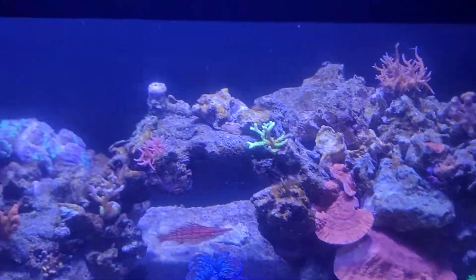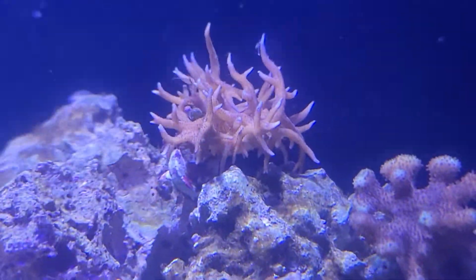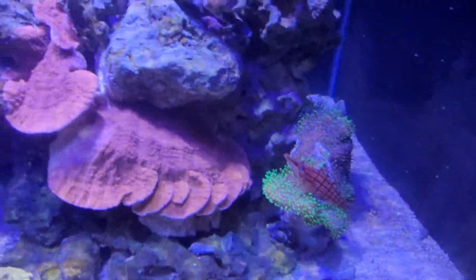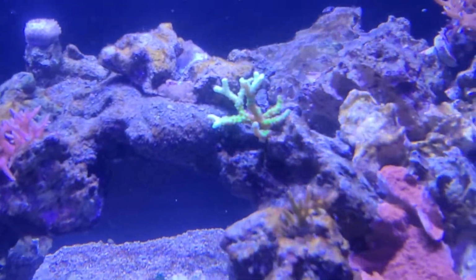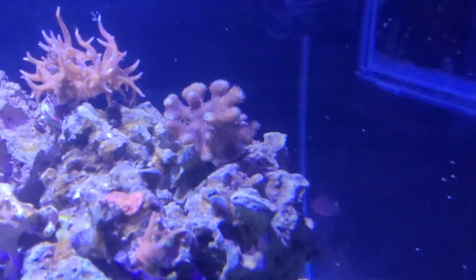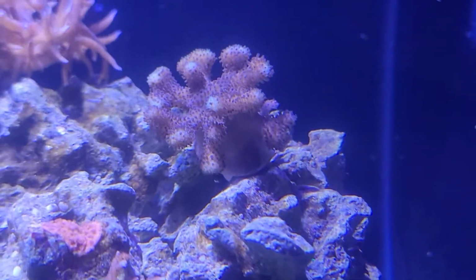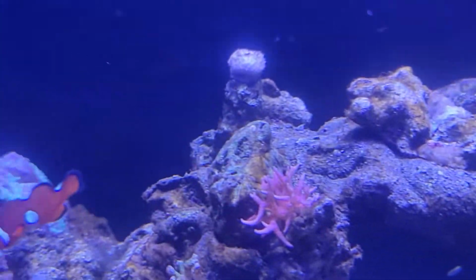So all of my acros have died. The bird's nest looks terrible. Monoporus still looks okay. Toadstool looks fine. This coral is not doing as well. This guy right here, I'm not sure on all the names, so bear with me. Used to be a bright purple, polyps flowing, everything looked great.